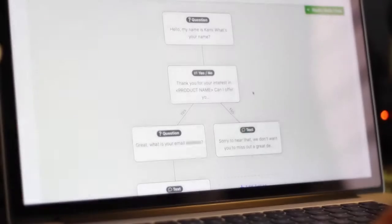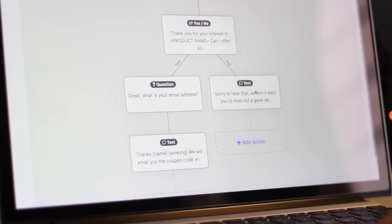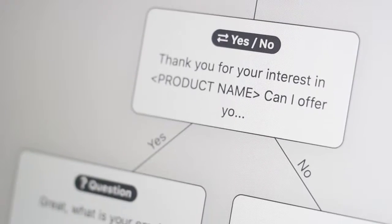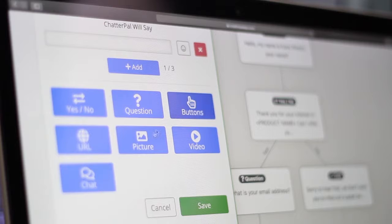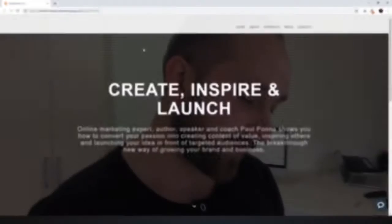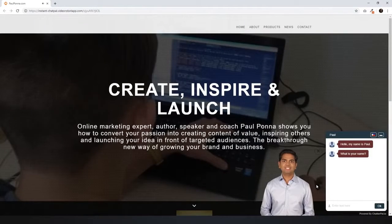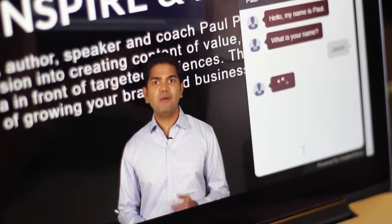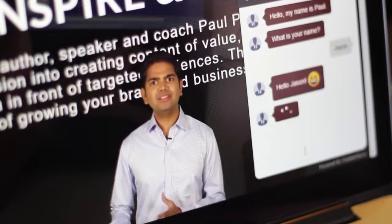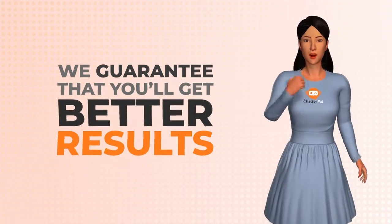How? By utilizing our unique AI-powered chat flow technology, which takes your visitors from point A to point C of your entire sales or subscription process in a fun and intuitive way. How it works is based on a simple but powerful premise. If you can get more engagement from your visitors and guide them into taking actions toward your desired ultimate goal, you'll get better results. In fact, we guarantee you'll get better results.